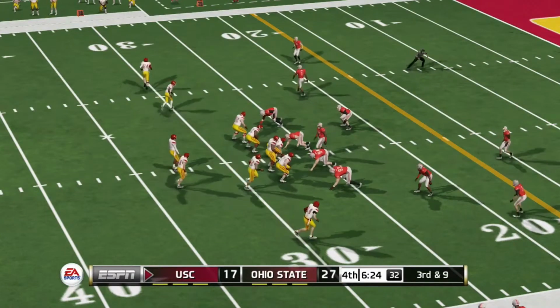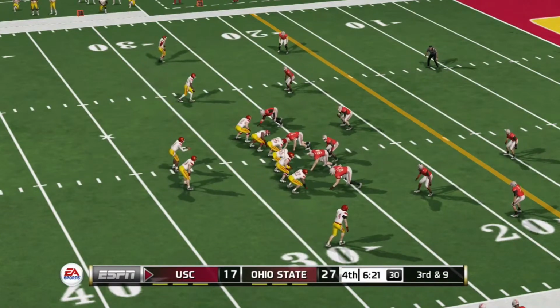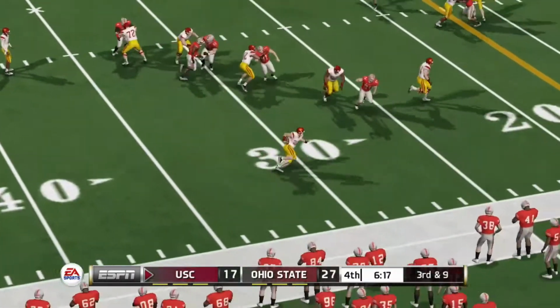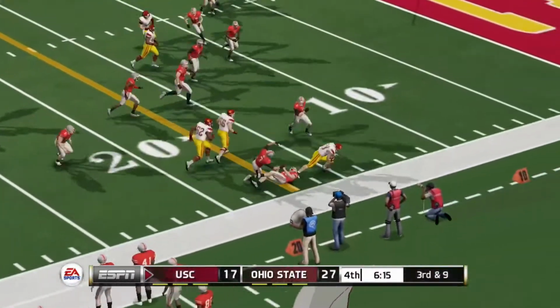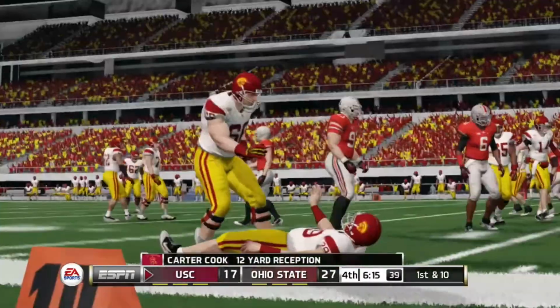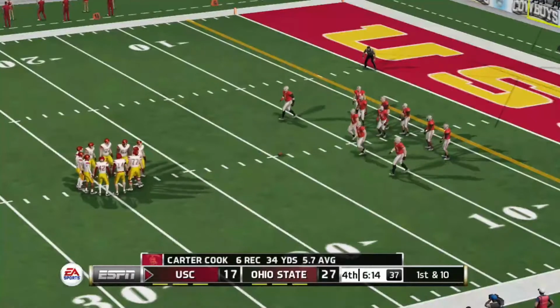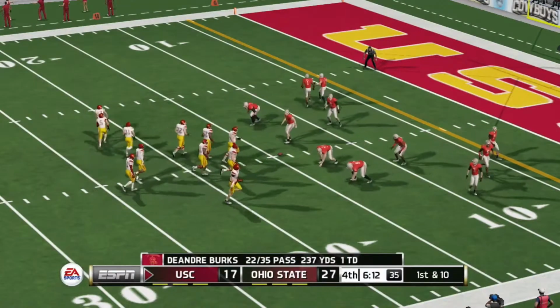3rd and 9. Burks in the gun, 3 wide. Single receiver at the bottom again is Cope. Halfback screen, Carter Cook in a foot race, and he's got the 1st down. A gain of 12, and the drive is alive for the Trojans. I don't like that play call, but they executed it well, and it worked out.